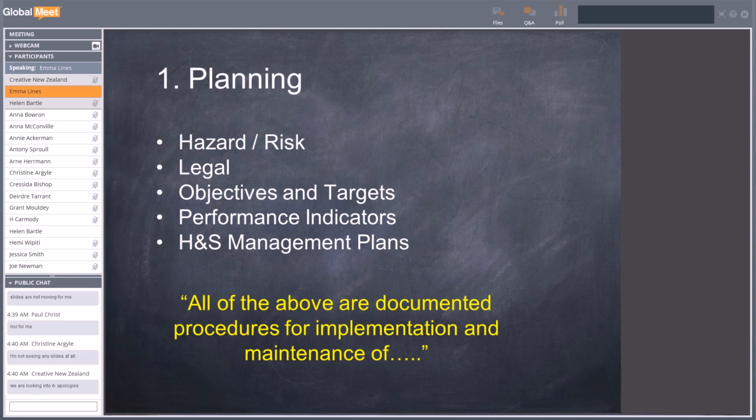I'm just reading the chat here, and I'm seeing that the slides don't seem to be working for some reason. So I'll just use titles here that help people. Under planning, we are planning a framework. We need to understand the processes around hazard and risk, our legal requirements, which I mentioned previously, and objectives and targets. We've got to have documented procedures for establishing objectives and targets, and then we get into measuring how we're performing against those objectives and targets.